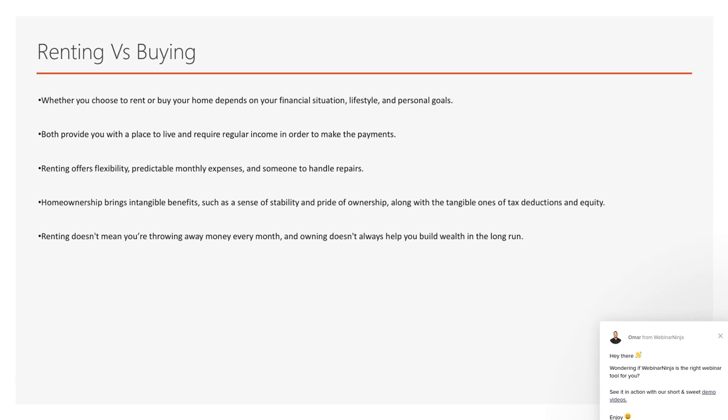Renting doesn't mean you're throwing away money every month, and owning doesn't always mean you'll build wealth in the long run. So it really depends on what you want to do. If you rent, it doesn't mean you're throwing your money away to make somebody else rich. And if you own a home, it doesn't mean you're going to get rich. You just have to understand your situation and do what makes sense for you and your family.